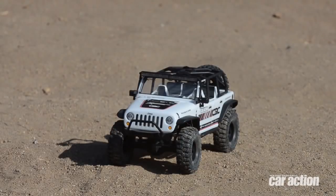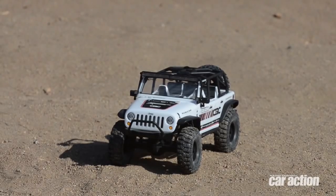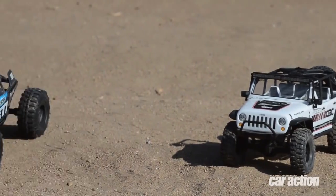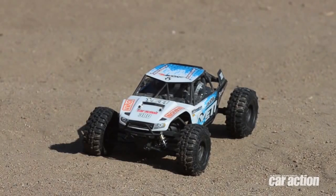So here you have the 1/10 scale Axial SCX-10. This is a popular rock crawler scale truck, and this is about the size you're going to see when you're talking about a 1/10 scale vehicle. Then they came out with the Axial Yeti, and it's called 1/10 scale, but it's a little bit bigger than the SCX-10 Jeep next to it. Because of its size, it handles a little bit better and has a little more ground clearance. To me, that's a 1/8 scale vehicle, not really 1/10, but they're calling it 1/10.